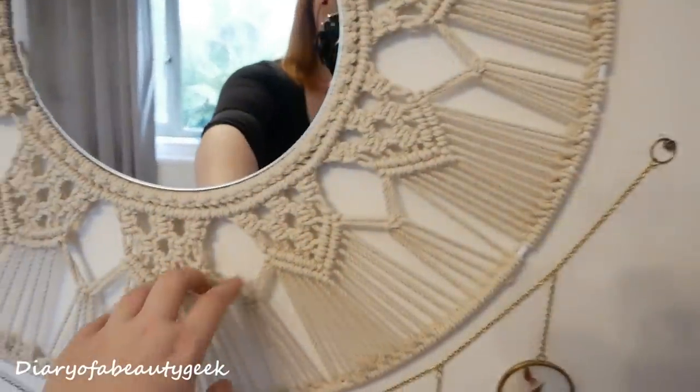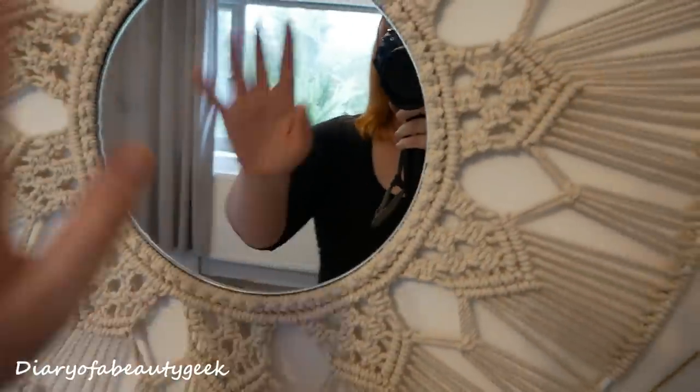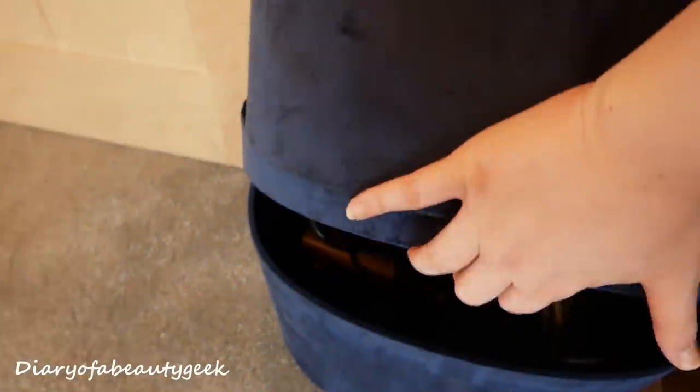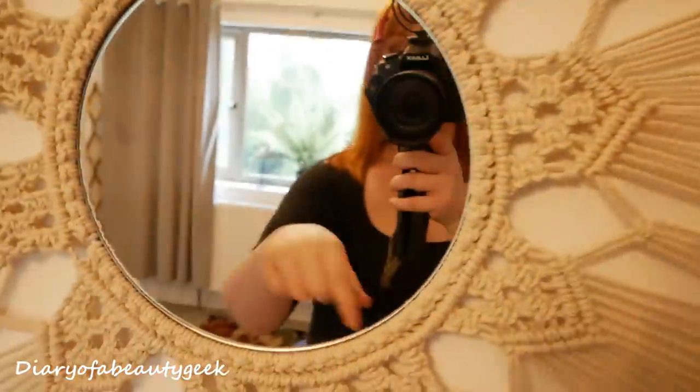So this mirror, this macrame mirror, really lovely, nice and lightweight. I love it. It's only small, but it is handy. I do my hair here. I forgot to show you. In here, I have my hair extensions, and I have all my hair appliances and straighteners and stuff in there, which is really handy to keep. So I just do it here. But yeah, this mirror is perfect. It's small and it's the perfect size for me.